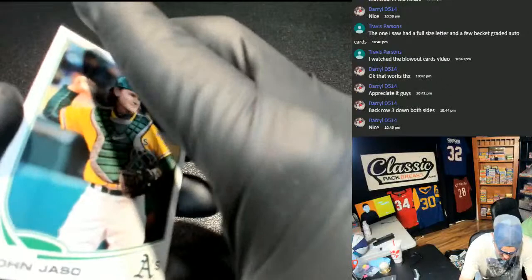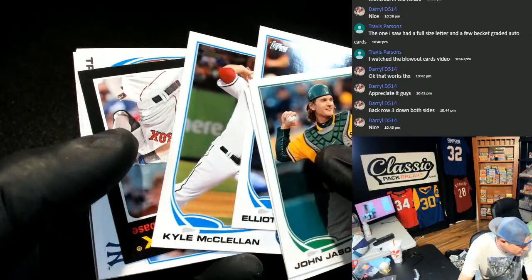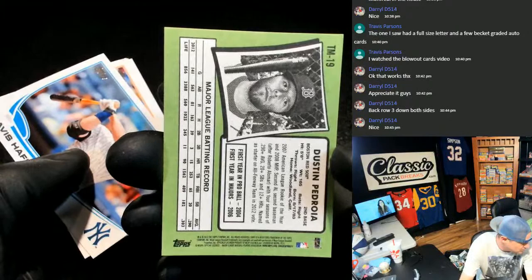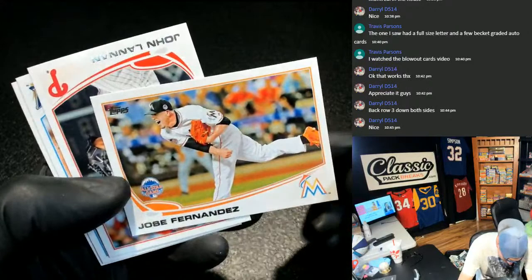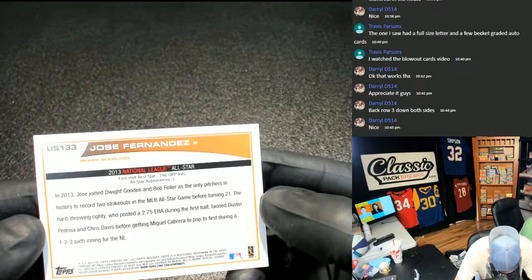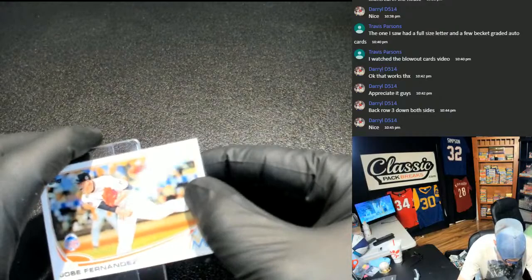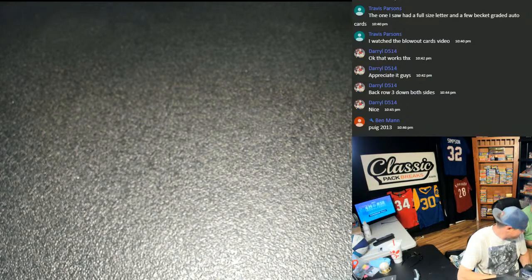All right, John Jaso, Skip Schumaker, Elliot Johnson. There's another mini. Dustin Pedroia mini. Got a couple cool minis last night, too. Pedroia, 71 style. Travis Hafner. Jose Quintana. All-Star Game card. Nope. Don't know when his year is, do you? No, but probably pretty close. Ben says Puig is 13. All right. That'll work. Record Chase Player of the Month.